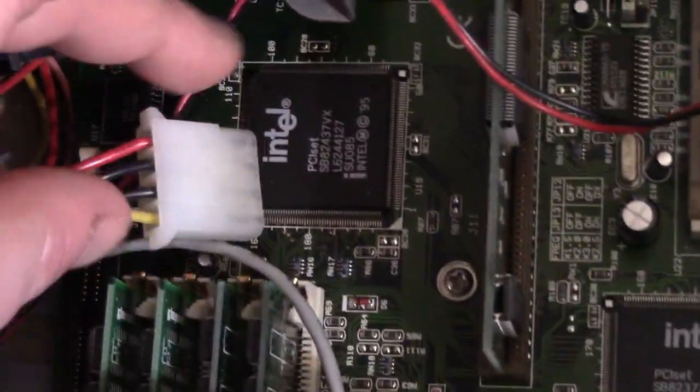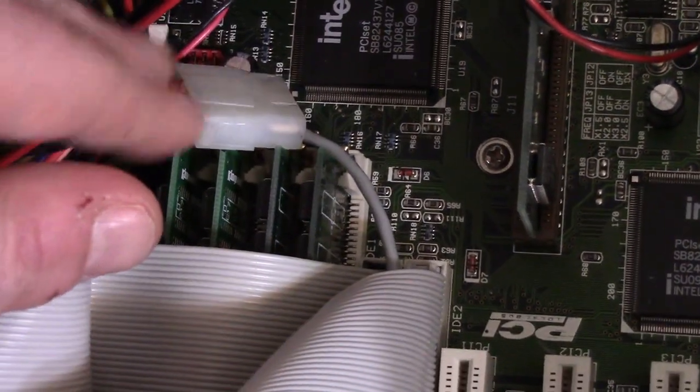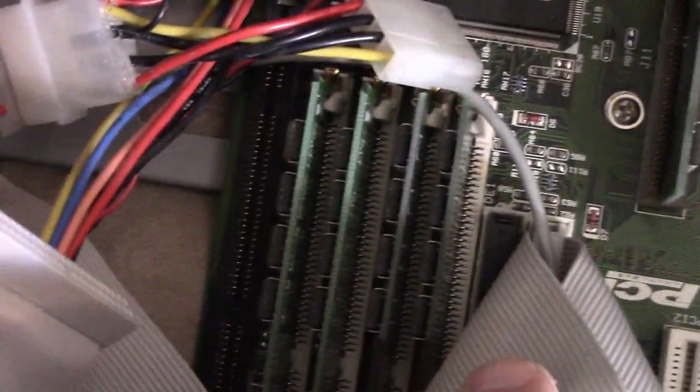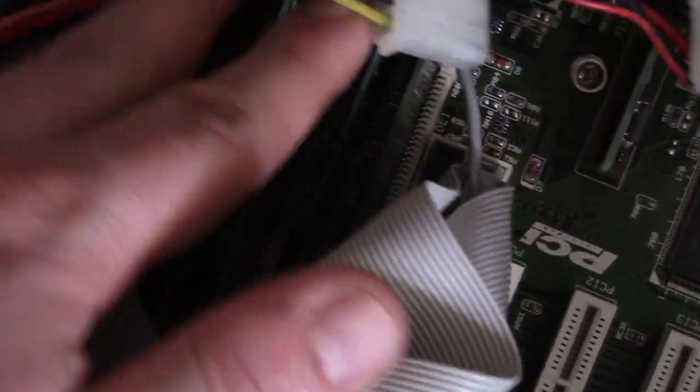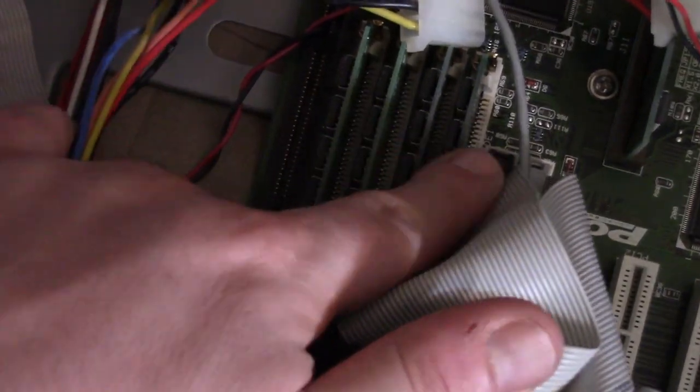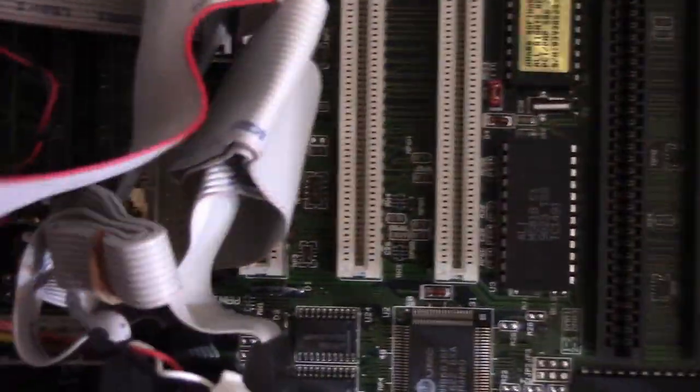We have the Intel 437VX chipset here, so the VX chipset. RAM looks like 72-pin, and then we have larger, what is it, 132-pin. I forget off the top of my head, but right now I believe it has 64 megabytes of RAM installed, and your built-in floppy and the IDE connectors, 2 of them. So, yeah, that's about it.